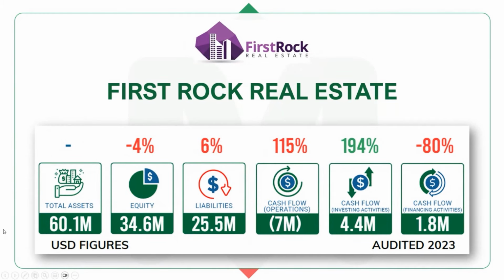In terms of their balance sheet or statement of financial position, assets stand at 60.1 million USD, equity at 34.6. That's actually a decrease of about 4%. Liabilities have gone up by 6% to 25.5 million. And we see where cash flow from operations would have decreased from negative 3 million to about negative 7 million. Cash flow from investment activities were positive at 4.4 million. They actually liquidated some of their assets to be able to get some positive cash flow there. And cash flow from financing activities stood at 1.8 million, a decrease of 80%.